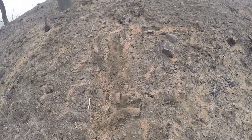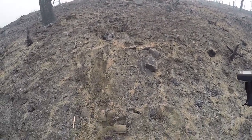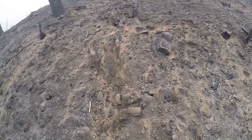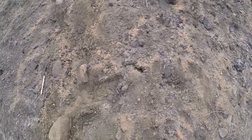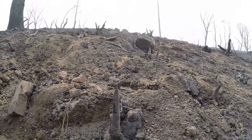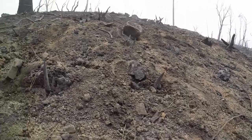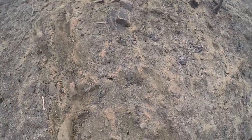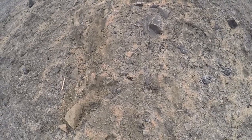All right, guys, well, I'm detecting down this hill here. And if you're hunting a burn area, I want to show you something that you really need to keep an eye out for. That. So that little plant got burned down to a point. And they are everywhere out here.